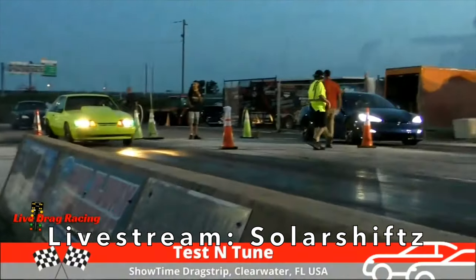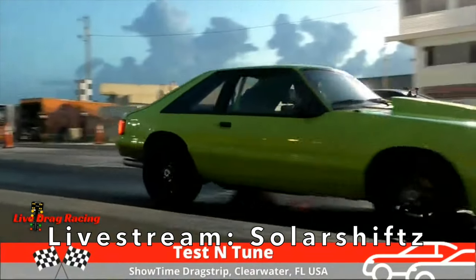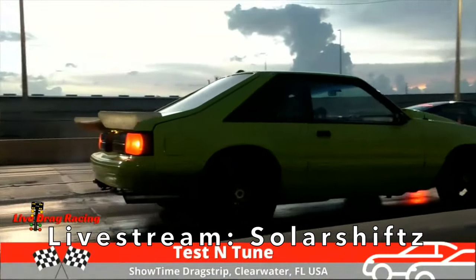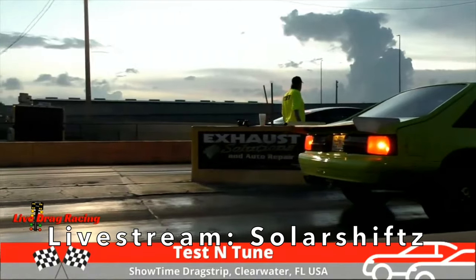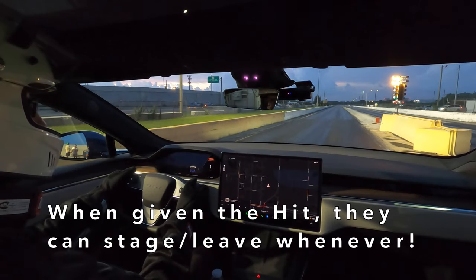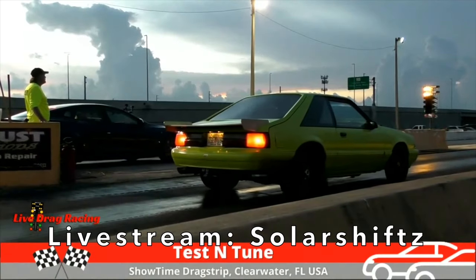There we go! The Nitrous Foxbody in the right lane versus Andrew with the Tesla Plaid channel. And we're going to double bulb Alex, but he's all right with that. Should be a good matchup here.